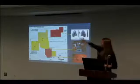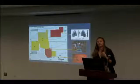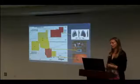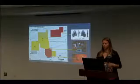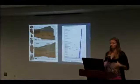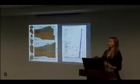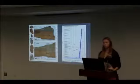So we excavated these areas in red on this site. We also found the remains of several extinct animals, two mastodons, bison, horse, paleolama, some other stuff in our layers. And we were also able to do stratigraphic profiles and take a bunch of radiocarbon dates.